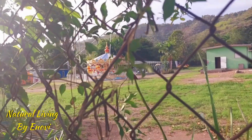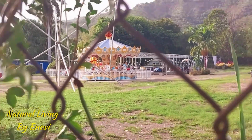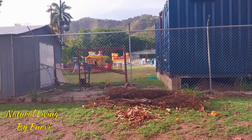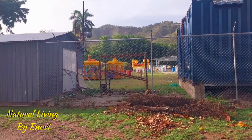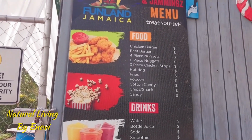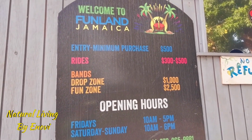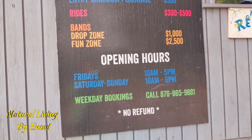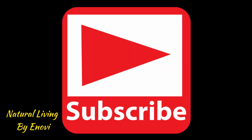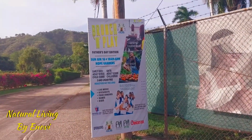Funland. You have the bumper cars over there, and you have the little, what is going on over there now? See, they have some little train thing going on in there. Food menu here over Funland. I don't know if it's open all the time or what. Have the rides and things. Right, is it Funland? So, apparently they're gonna have some Father's Day thing up here. Father's Day brunch and play.